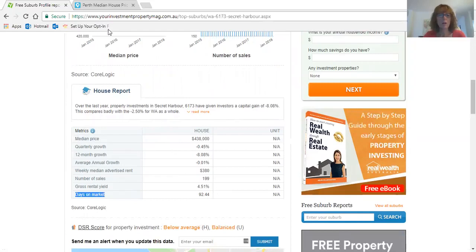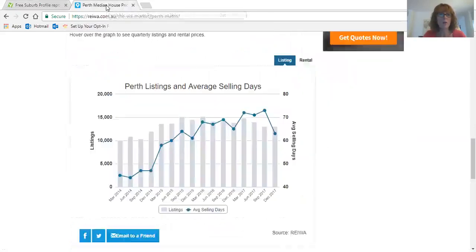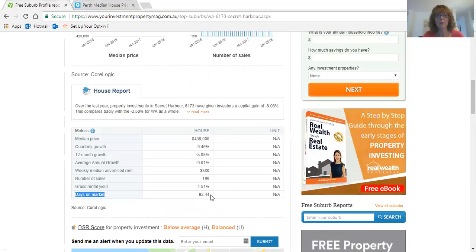So do you know whether this is a long time or a short time in comparison to the rest of Perth? Well, let's have a look on rewa.com.au, and they have a little graph on here which is Perth listings and average selling days. At the moment, their latest data for December 2017 says that the average selling days is 63 for Perth. So Secret Harbour is taking longer to sell than the average for Perth.